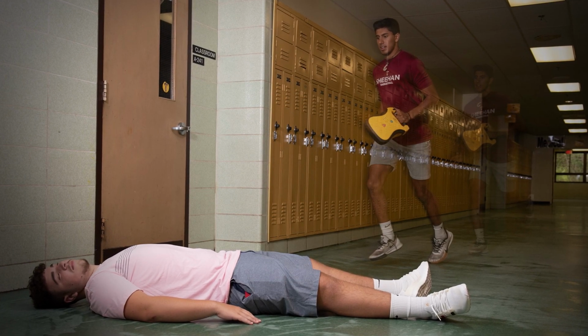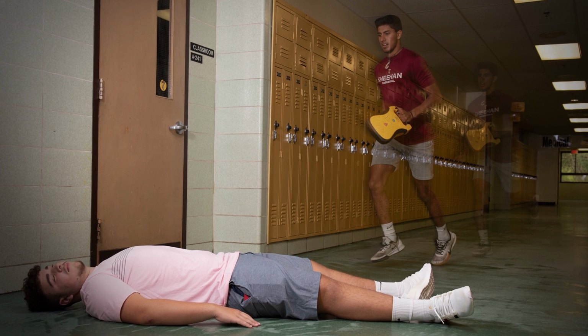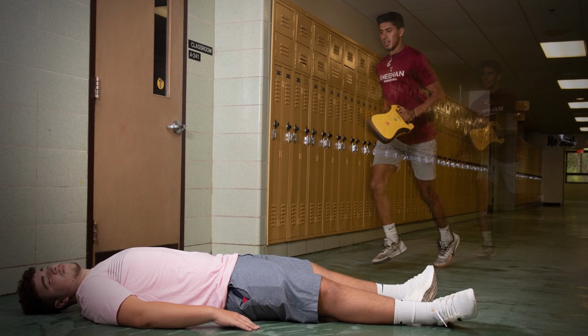When someone suffers sudden cardiac arrest, the quicker an AED is used, the higher the chances are for survival.